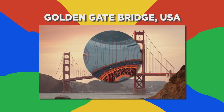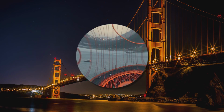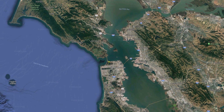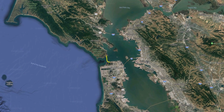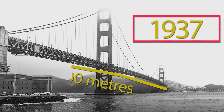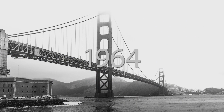Number 9. Golden Gate Bridge, USA. The Golden Gate Bridge is an internationally recognized symbol of the USA and is one of the country's most important architectural works. Crossing the Pacific Ocean between San Francisco and Marin County, it was opened in 1937 and is 1,300 meters long. It was the longest suspension bridge in the world until 1964.